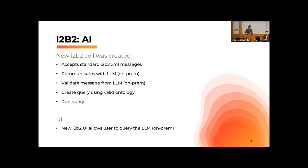Then we got this new UI that Nick Bennett had done, and decided to integrate it all together. We started adding all these components together, realizing that there's just too much to do within the client. So we ended up creating a new i2b2 cell, and as Shawn talked about yesterday, it just has to take an XML and spit out XML. Whatever is inside of it can do whatever it wants. In this case, we're actually taking the XML.